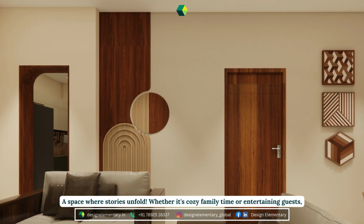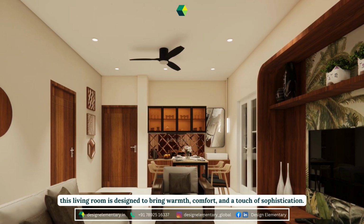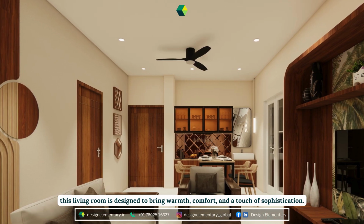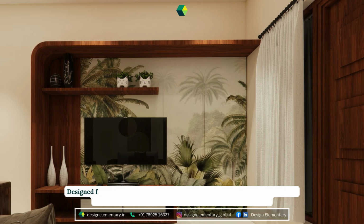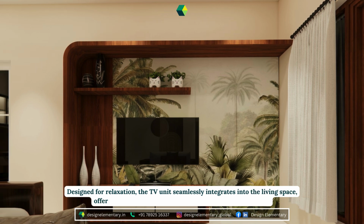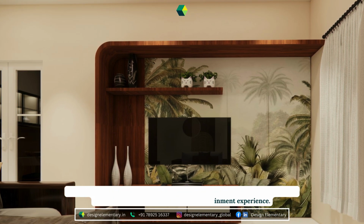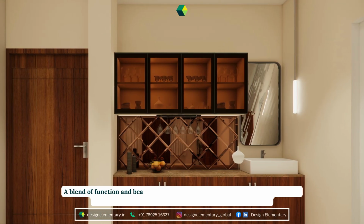A space where stories unfold. Whether it's cozy family time or entertaining guests, this living room is designed to bring warmth, comfort, and a touch of sophistication. Designed for relaxation, the TV unit seamlessly integrates into the living space, offering a clutter-free and stylish entertainment experience. A blend of function and beauty.